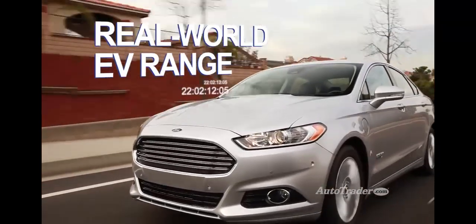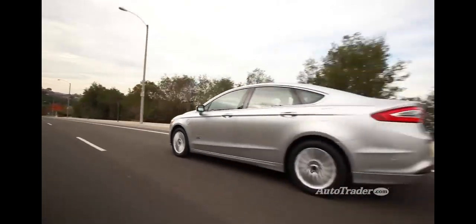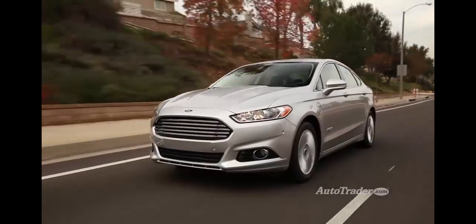Real-world EV range. The plug-in Energy has a bigger battery pack and electric motor than a typical hybrid, so its EV mode really works. You can drive the Energy as an electric car for about 20 miles per charge, which is enough to get a lot of folks to work.